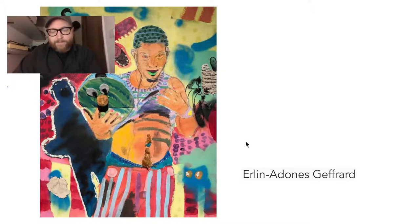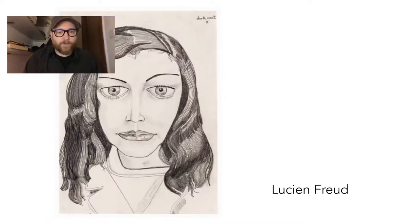Erlin Adonis Geffrard. And here we can see different materials being brought into the drawing. The background seems kind of more childlike. Spray paint, these types of characters, very crude. Here's a crude thing collaged right into the front of it. Looks like some hair is even taped on there as well. But again, we also have this more refined pencil drawing and watercolor on top of that. So really a juxtaposition of all these different styles coming into one drawing itself.